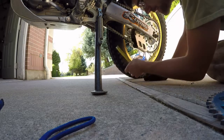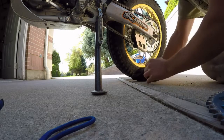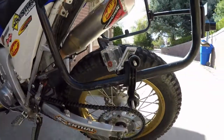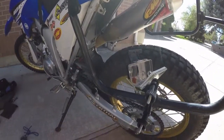And the spec says 25 to 35 millimeters. I'll double check it, but I'm pretty sure that's what it was. So this is on the loose end of spec. I'm probably going to put this GoPro in the case up here, which has a really good view of the chain as it runs, and I'm just going to take a spin up and down the street and show you in real time what's going on here.